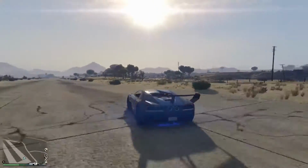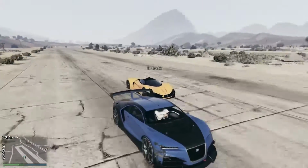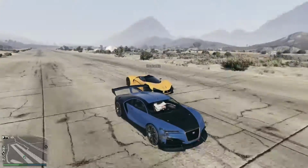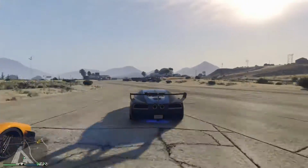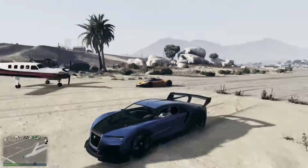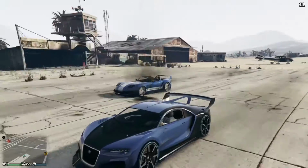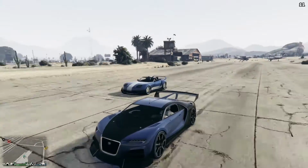The Grotti Vision is an absolutely beautiful car, very expensive though, retailing for $2,250,000, so $2.25 million, and it is a battle for it down the back there. So a $2 million car going up against a $2.25 million car, and the Vision just can't get it, ladies and gentlemen. So there we go, the Grotti Vision going down to the Truffade Nero Custom. That really is rather interesting.